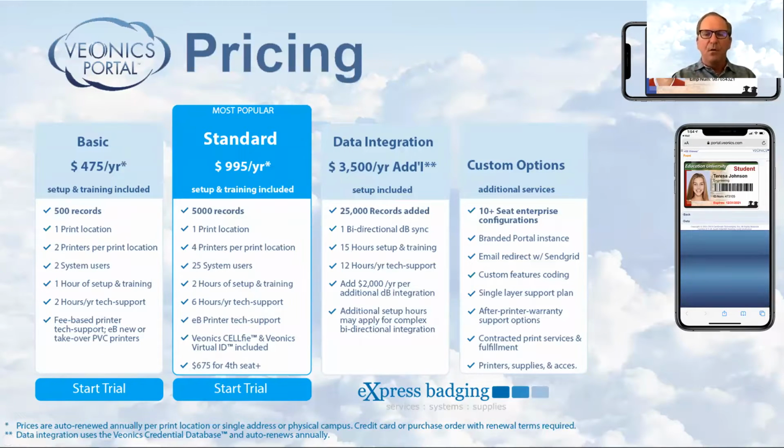We have a new license called Basic. We stood this up for our nonprofits and small businesses. This could even be a small school or campus, but it does not include data integration, and it's less than 500 records. It really is for a small organization. We're going to focus on our most popular standard portal database instance. It starts off with 5,000 records and one print location.